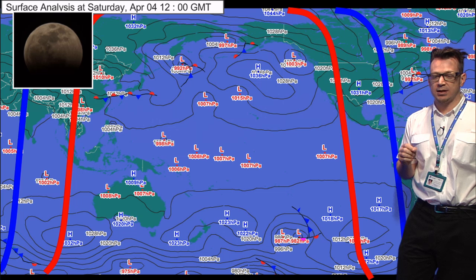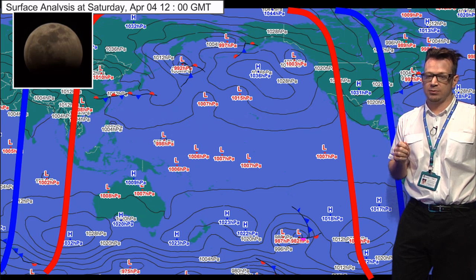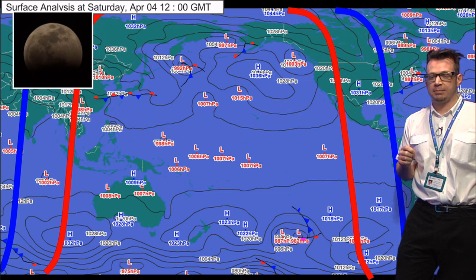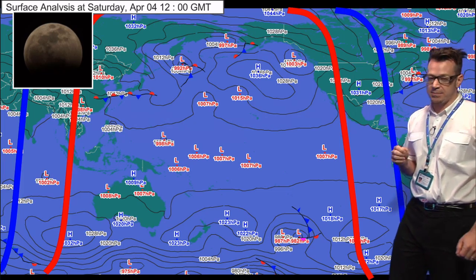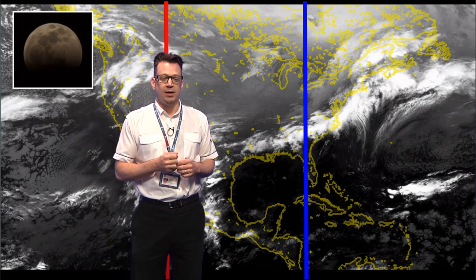Now, if you are sitting on the far west coast of California, you can see that the lunar eclipse will be perfectly 100% full. However, if you're in, for example, Houston, Texas, or Chicago, it will only be partial. I guess the jackpot is if you're sitting in Hawaii, which is actually quite nice and right in the bullseye.